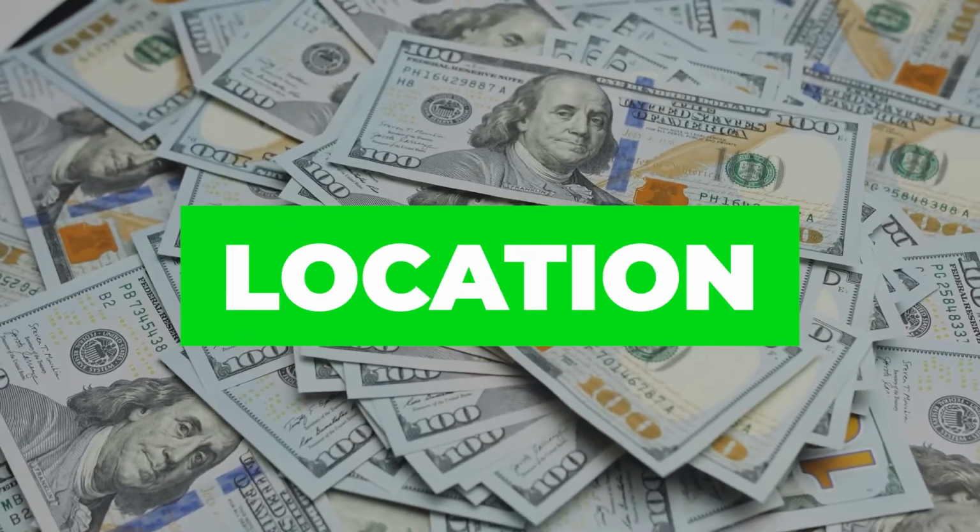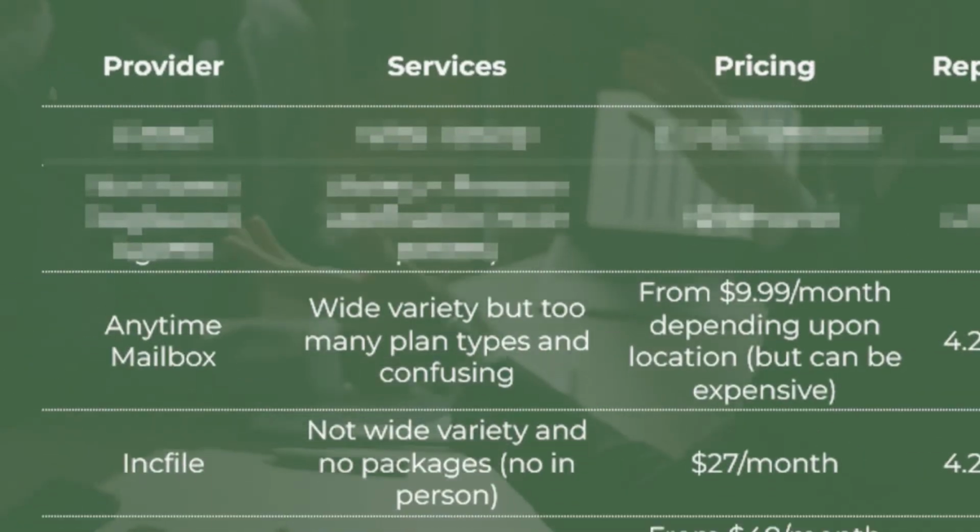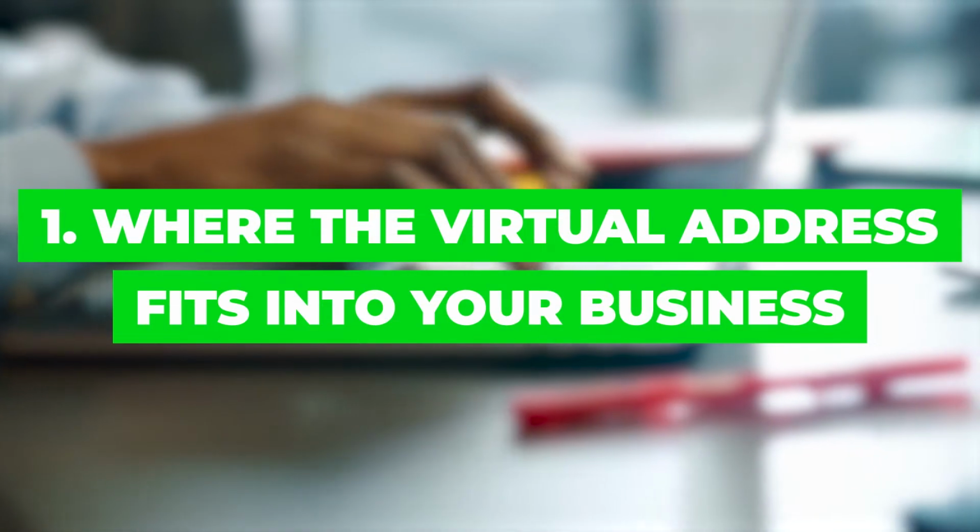Choosing the right address for your business comes down to key factors, including money, location, and business type. I've helped thousands of clients choose the best address for their business using 3 factors. I've also tested, compared, and interviewed all of the top virtual address companies, so you don't have to. And in fact, I will share my favorite one later. First, let's look at where the virtual address fits into your business.